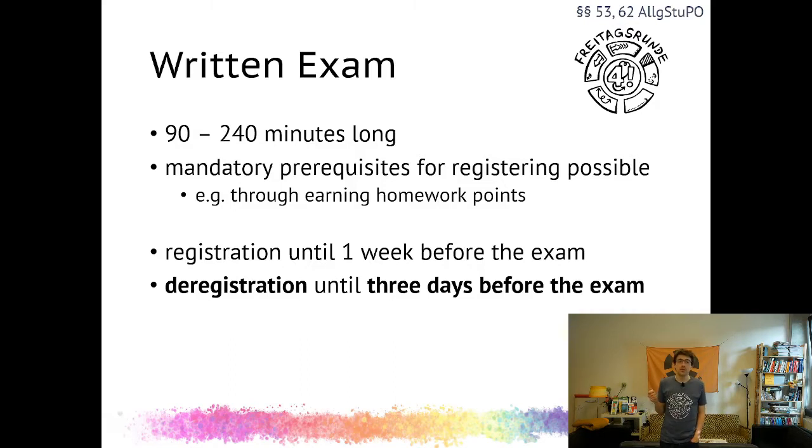Important with written exams is that registration has to be done until 1 week before the exam. This is a hard deadline. You cannot register after that. So yeah, just register as early as possible, because you can deregister from the exam. This is possible until 3 days before the exam. Be aware that this has changed in the last year, this second time frame. It previously was 1 day before the exam. You may or may not find this old period in some places, so be aware that it's now 3 days and this old period doesn't work.